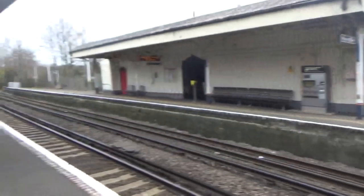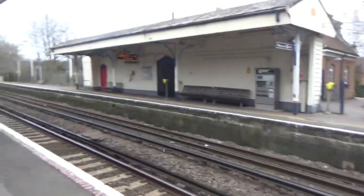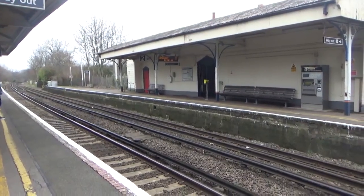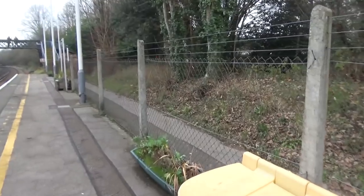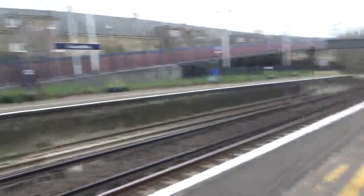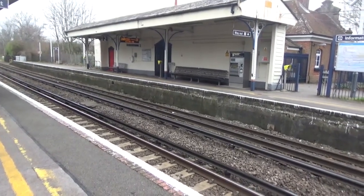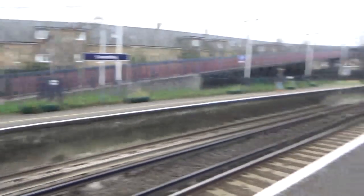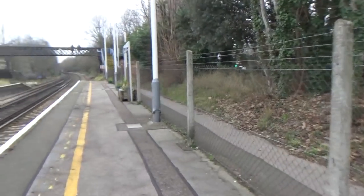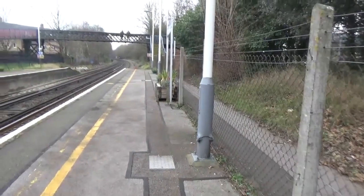The train you just saw pass was 450.023 and 450.038 on a Southwestern Railway service from Southampton Central to London Waterloo. Unfortunately, I didn't get to film the 158 that left because my camera messed up the SD card and had a bit of a moment. But we will see a 158 stopping here. It only gets an hourly service, which is Romsey to Salisbury stoppers. On a typical peak service, it will get Weymouth or Southampton to London Waterloo local stopping services calling all stations towards Eastleigh and then towards Basingstoke as well.